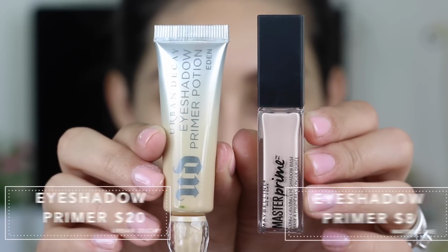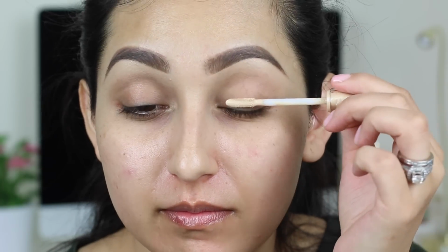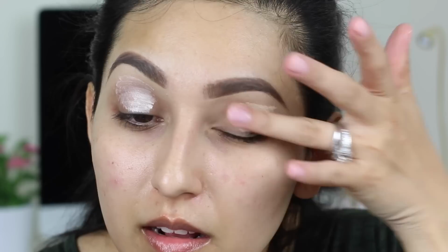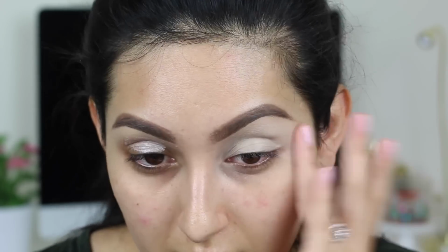Now for the eyes, I'm going to start with these primers, one from Urban Decay and the other one from Maybelline. They both claim to make your eyeshadow last longer, so I'm just going to go ahead and apply that and then blend it out with my fingers. I don't really have a brush for this because most of the time I use my fingers, but they both claim to have your eyeshadow be on all day. So I actually tried it out with both and they do the exact same thing, only they're a little bit of a different formula, but other than that, they will still get the job done.